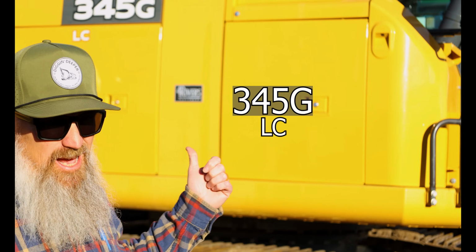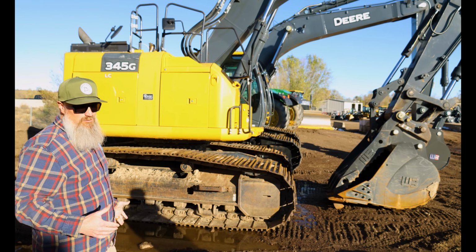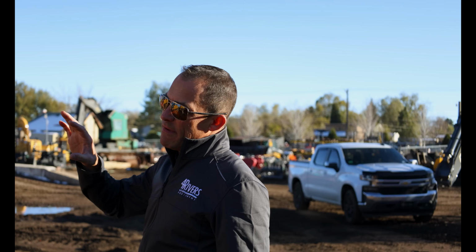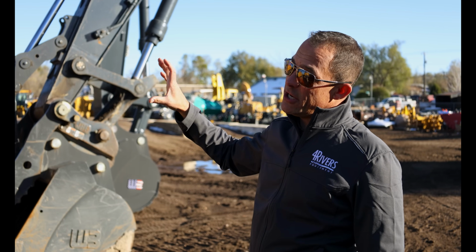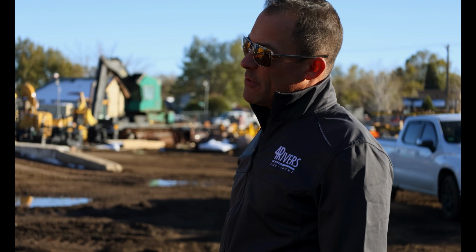245G, and you see it says LC. That means long carriage. So you got a longer track system, gives you a little more stability. And this machine was made, I don't think they were making P's in this size, right? This is the older generation. Before we went to the tiering system, we were just doing the natural progression of letters. So this was the end of the G series. Now we went to the tiering system, so we'll have a G tier machine eventually. So this machine's probably 3, 4, 5 years old.